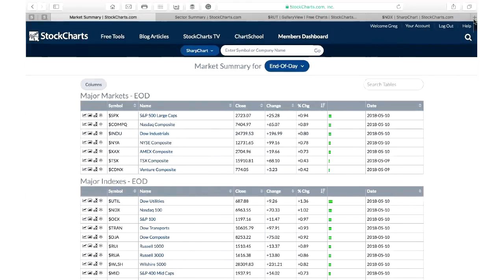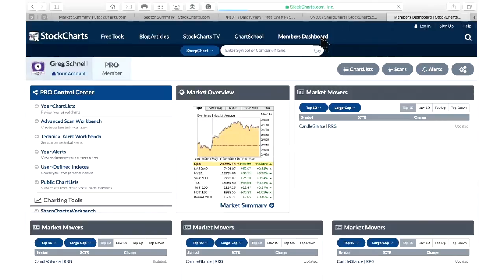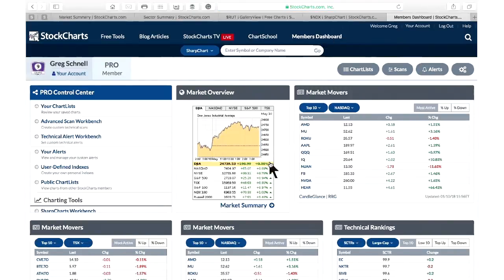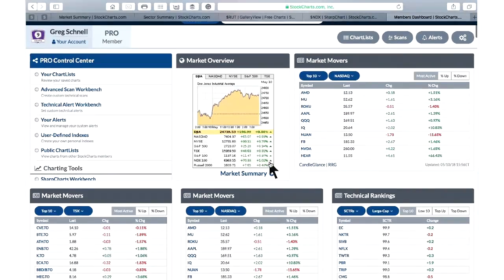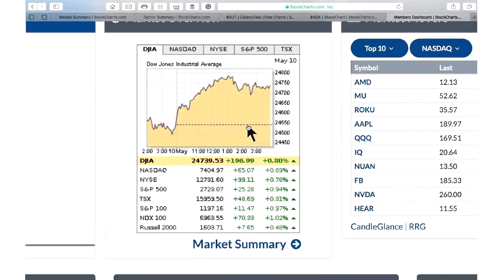Okay, so first of all, let me just go grab the home page, members dashboard. If you're on the website, this is one of the strongest places to start. And the main reason that you want to start here, and these are just some little clues that I have built up over the years, and what I like to look at is right here on the actual member page. What I see here is, when you look down here, you want the NASDAQ to be one of the top performers, or the NASDAQ 100. And normally in a bull market trend, you'll find that the NASDAQ is one of the quicker movers.